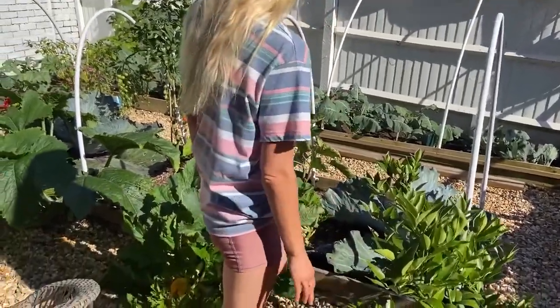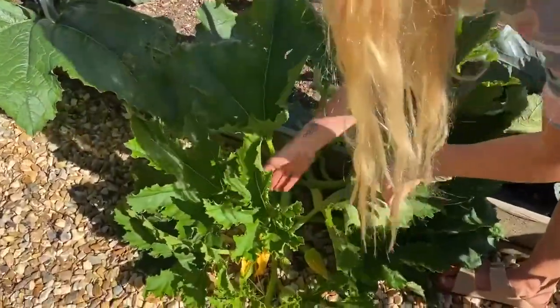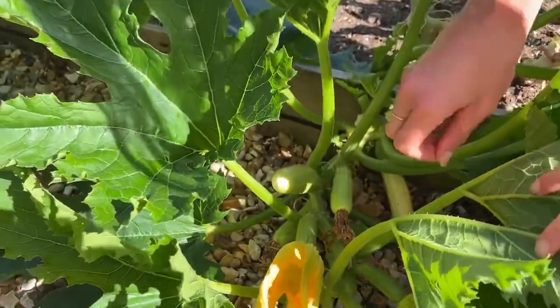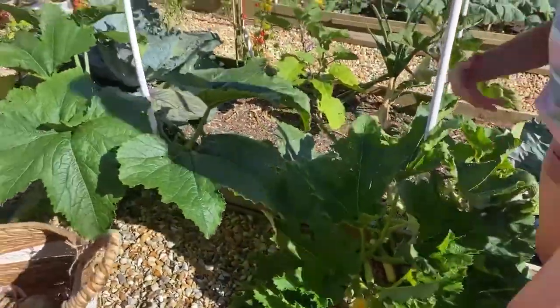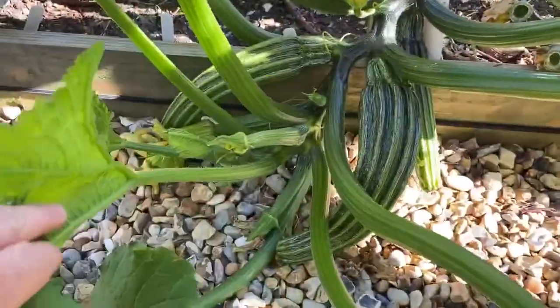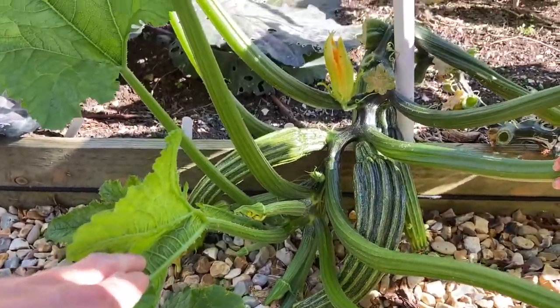And then we've got our other two types of courgettes here. And they've done really well as well. So these ones are Bianca. Yeah, and if we leave these ones to grow, they kind of grow into more like marrow size and taste. And then these ones, Romanesco, these are also really good. And they're a bit firmer. Beautiful. I find they're my favourite.